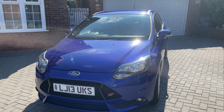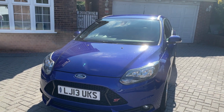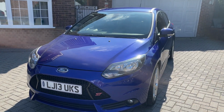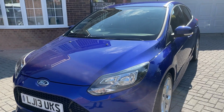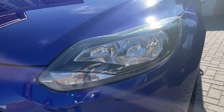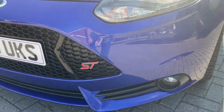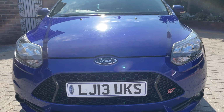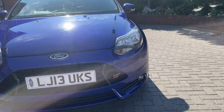Hi there, so I'm going to be showing you around our blue 2013 Ford Focus ST-2. I'm just going to take you around the bodywork, I'll take you inside and I'll point anything out along the way. So starting with the front left. You've got the big ST grille with the ST logo.